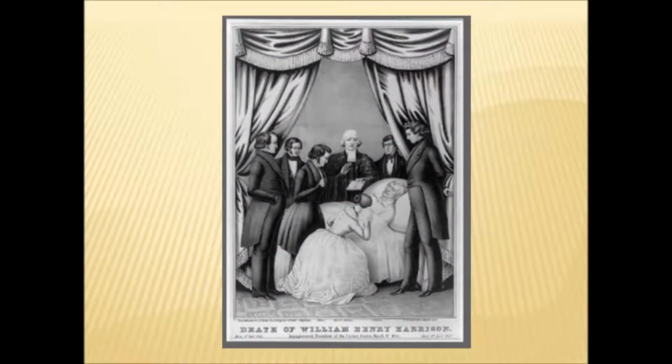William Henry Harrison became our president in 1841, and what happened to William Henry Harrison was he gave the longest inaugural address in presidential history. It took almost 2 hours, and he wore no hat and no top coat, and he got pneumonia from that event. He died after a month in the presidency.